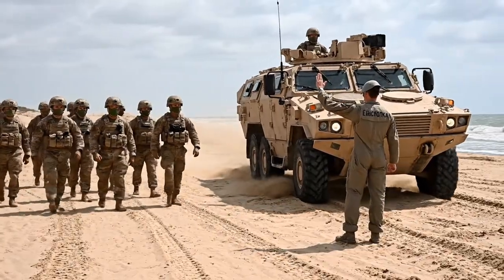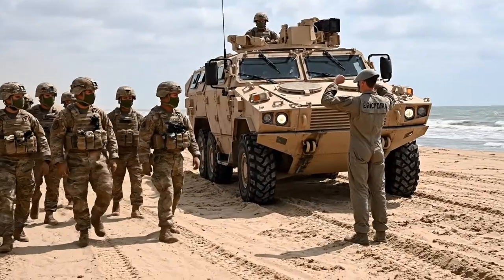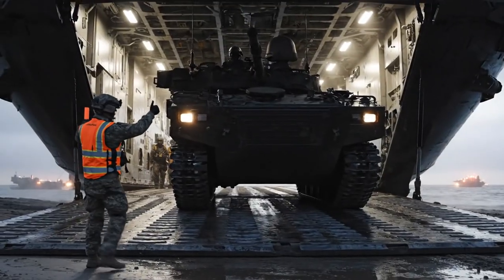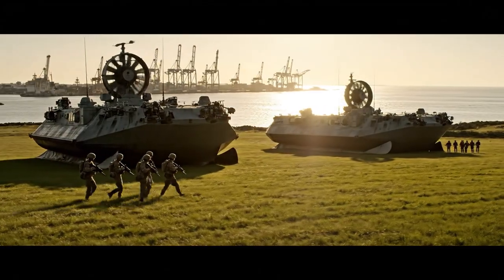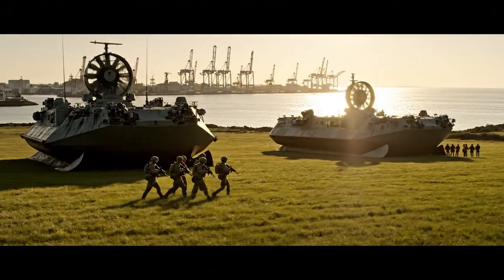Final movements of the exercise. The ground guide directs the last armored vehicle off the beach as the troops move out. As the day ends, the ground guide ensures the final armored vehicle is secured aboard the LCAC. Here they wait, massive gray shapes against the vibrant green, ready for the call, overlooking the distant industry of the bay.